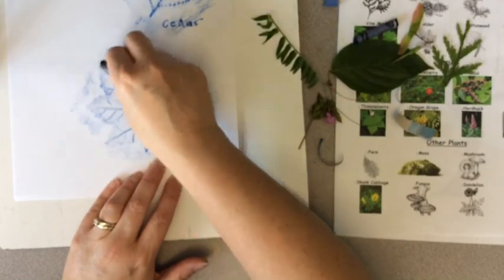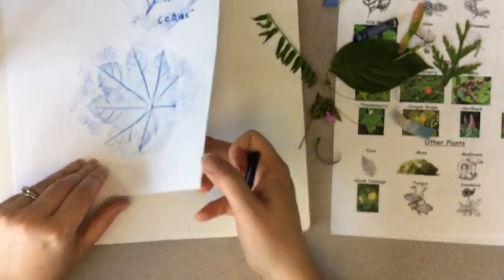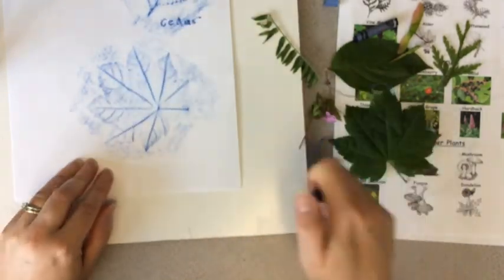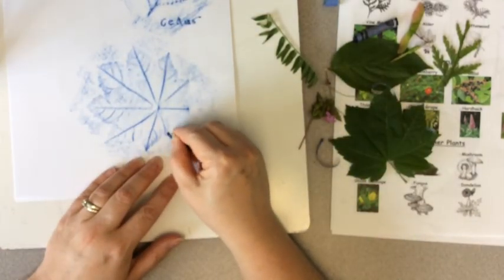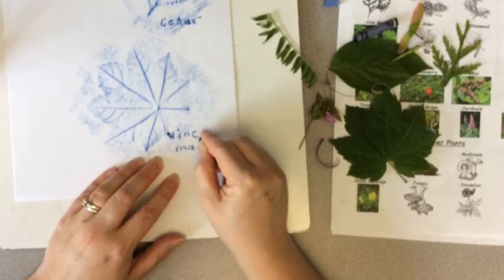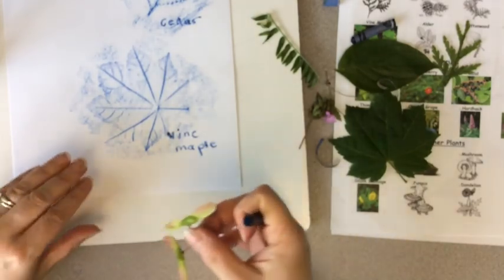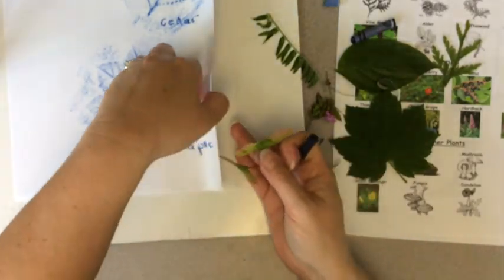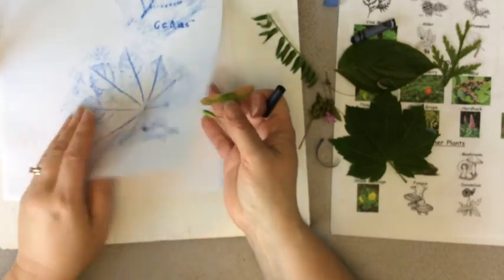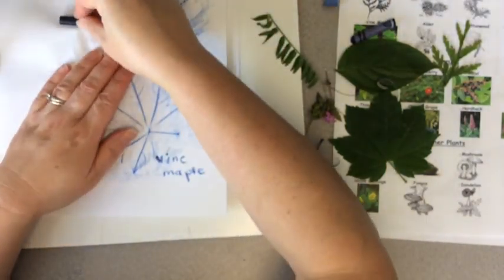So try not to have the plant move if you can. And if it doesn't go perfectly, grab another sheet of paper and try it again. So I can call this my vine maple. And I will continue to use my crayon to create prints of the different native plants that I've collected from my little walk.